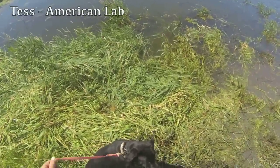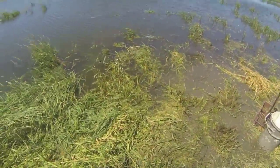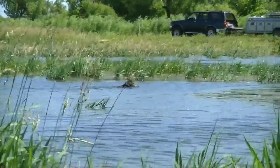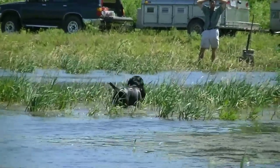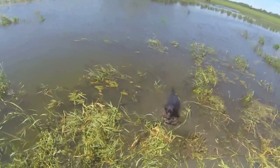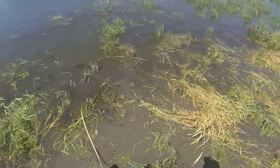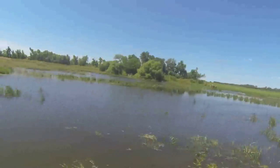Shake. Okay, we've got Tess here, and we're gonna do a 70-yard water mark across our swimming water swamp. Mark. Good girl, Tess. Good girl. Heel. Sit. Sit down. Sit. No. Okay. Not quite force fetch yet. Good girl, buddy. Good. Let's try another longer mark this time. Sit. Mark. Mark.